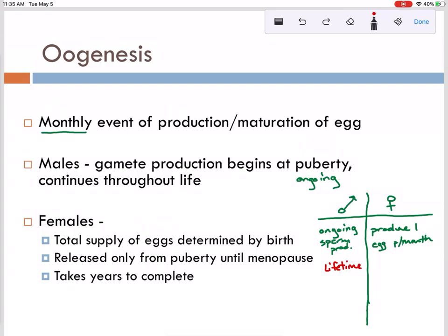Another difference is that males continue this for a lifetime. So males will continue to produce sperm for as long as they're alive. Will their sperm production go down a little bit as they get older? Sure, it might. But they're going to produce sperm as long as they're alive. Women, the factory shuts down. So for women, we could say egg production ends at a certain time in a woman's life.